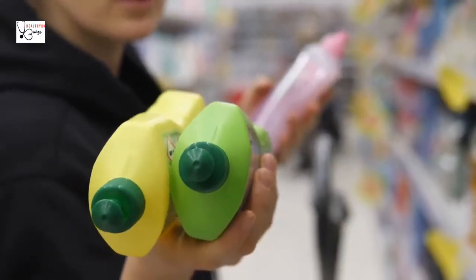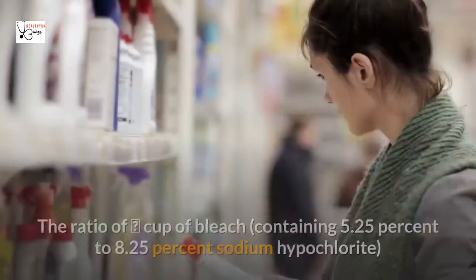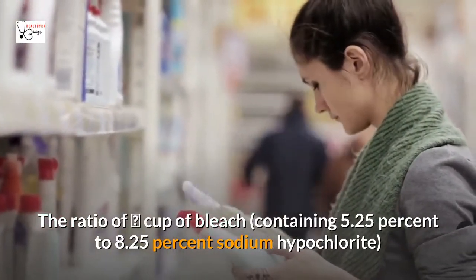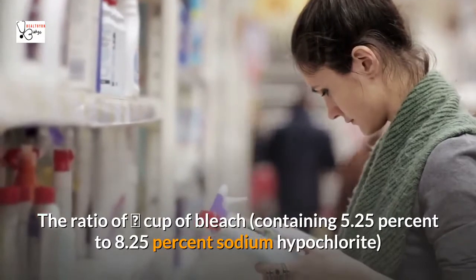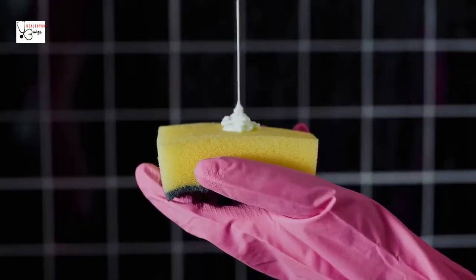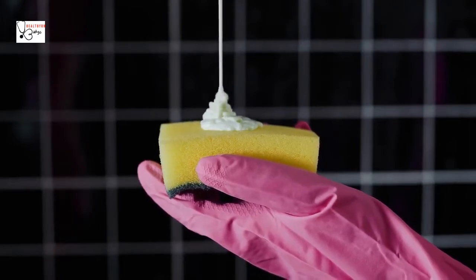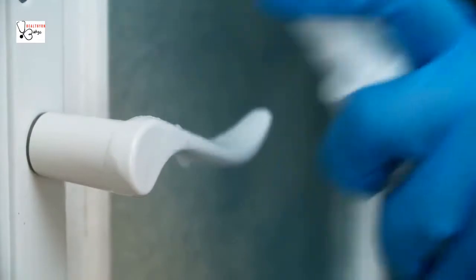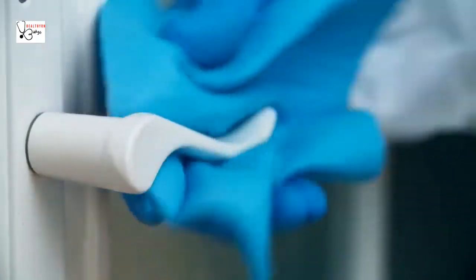Diluted household bleach solutions are an option. The ratio is 1/3 cup of bleach containing 5.25% to 8.25% sodium hypochlorite per gallon of water. Don't use the solution after 24 hours because it becomes unstable and may not be effective. Again, make sure you let the solution remain on the doorknob for at least 1 minute.